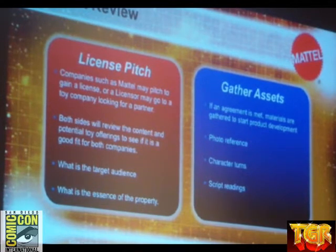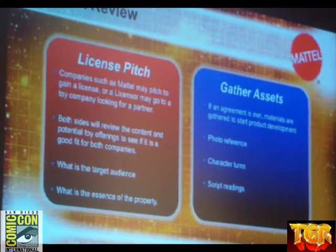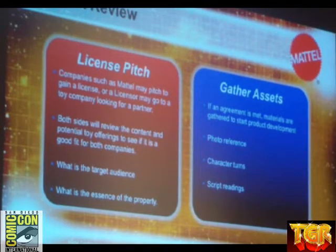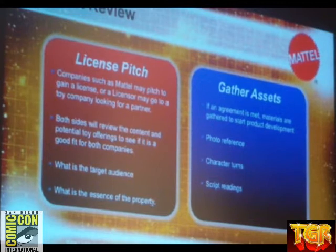There are a couple of ways we can do this. One way is we can pitch for a property. So if we know that the next Avatar or next whatever is coming, we'll actually pitch for it. There are other times when our licensed partner, for example Warner Brothers, will come to us and say, hey, there's this really cool movie coming, or a really cool animated series coming. They'll give us a pitch, and then we'll look at it.